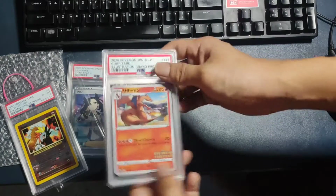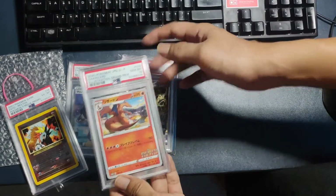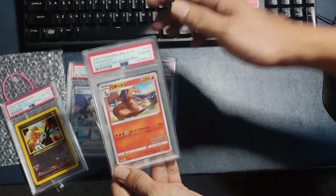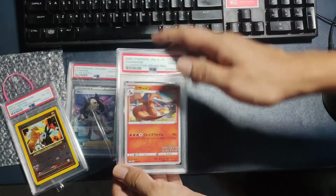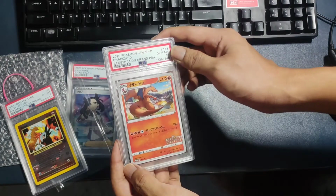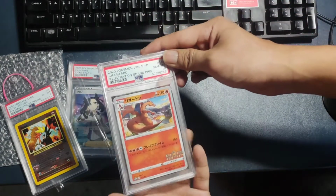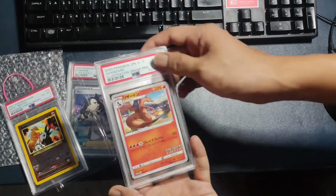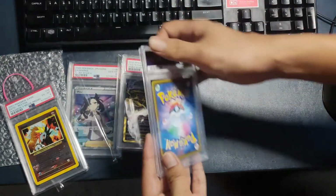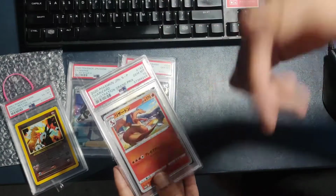The story about this card is that when I was starting out in Pokemon, I met a seller. I asked him what's the next card I should buy, the card that's going to stonk, because Pokemon was popular at that time. He told me, you should get this Grand Prix promo. So I just bought it for like 37 raw, and I paid $27 to get it graded.